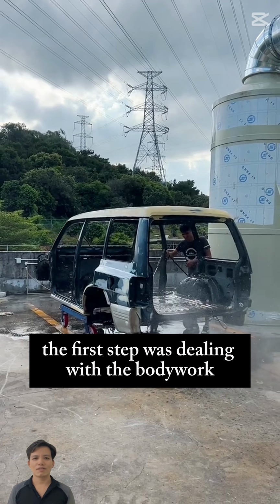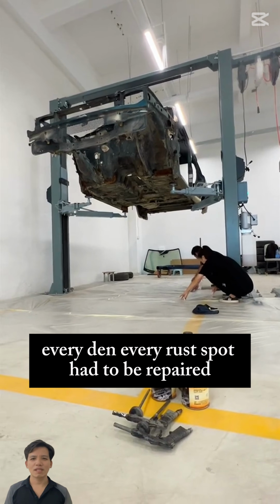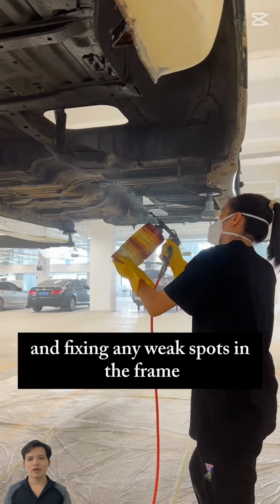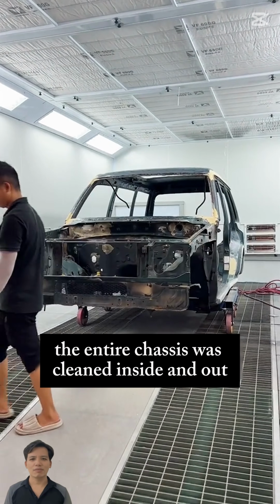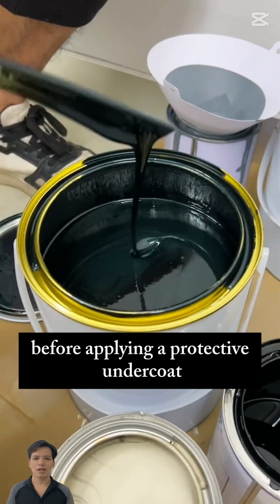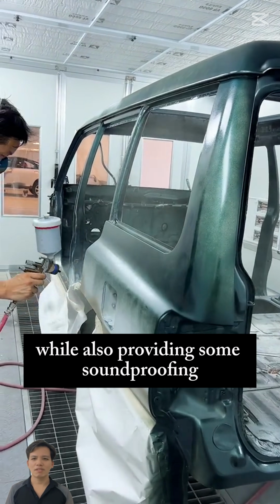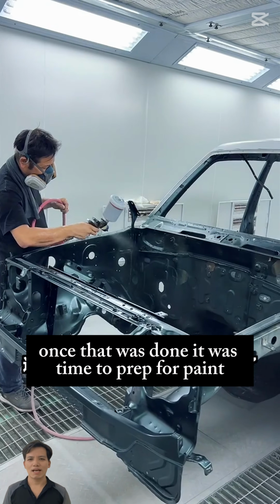But hey, when you take on a project like this, you commit to seeing it through. The first step was dealing with the bodywork. Every dent, every rust spot had to be repaired, and that meant stripping the paint, sanding everything smooth, and fixing any weak spots in the frame. The entire chassis was cleaned inside and out, making sure there was no dirt or corrosion left before applying a protective undercoat. This would prevent rust and corrosion while also providing some soundproofing. Once that was done, it was time to prep for paint.